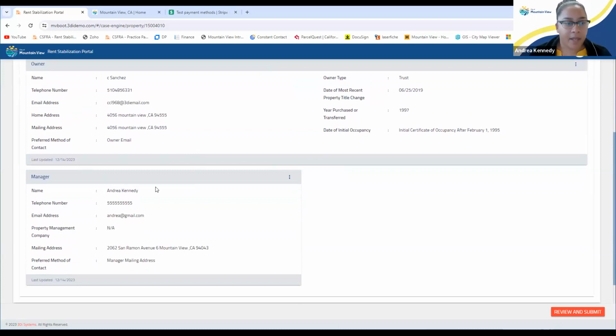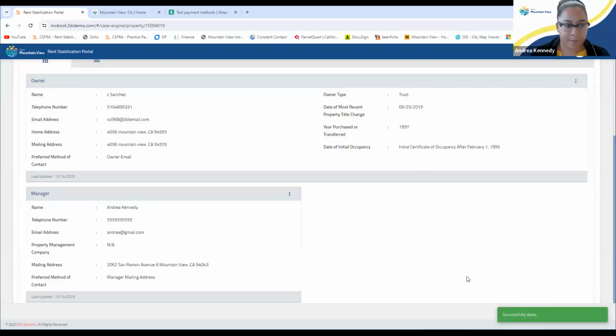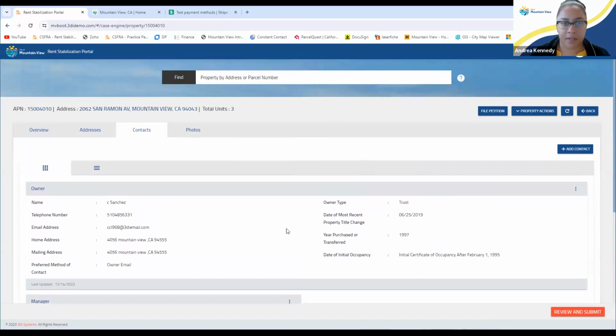All right. If we do need to make any edits, again, we're doing that over in our action menu. Like here, let's say that phone number is old. We'll have to update that. We can click that there. And now we'll see it's updated. So really important for us to make sure this information is correct.